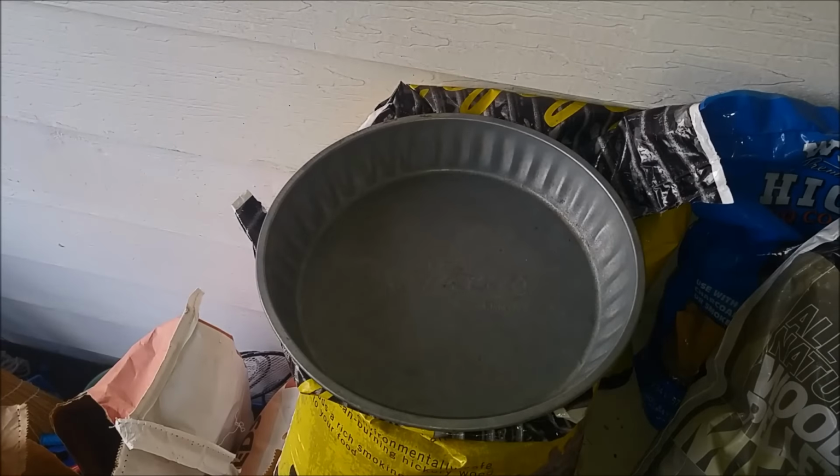So let's go take a look at the pigs, take a look at what we feed them. I'm going to show you guys the pasture a little bit, what some of the plans are. Okay, so here's what we're feeding the pigs each night.